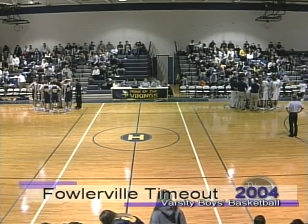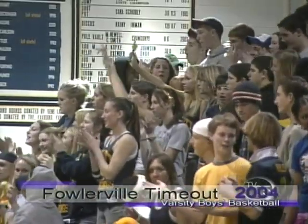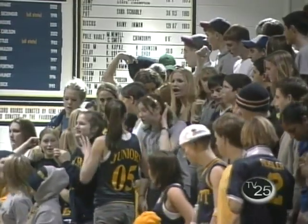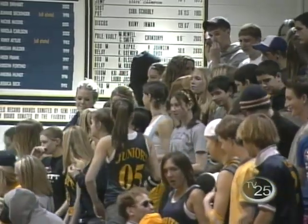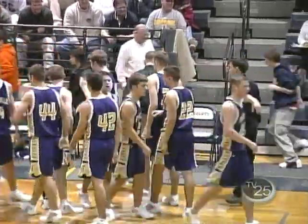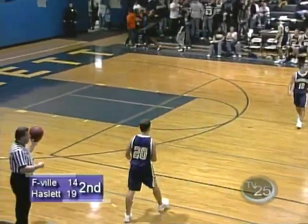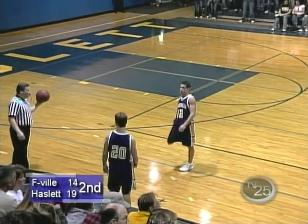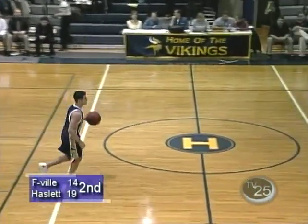Now, Kyle, if you're the coach for Fowlerville, Fred Hackett, what are you telling your guys in the huddle right now? Well, first of all, here's a look at our student section over there. They're always rowdy. A little quiet right now at that timeout, but once the ball's in play, they get going. But if I was that Fowlerville coach right now, I'm telling them to pick up their defense a little bit. The Vikings are getting a little too many open shots, and they really just got to tighten down and make the Vikings make mistakes. And on offense, just move the ball around and be patient. Don't take the first shot, you know, take the open shot.